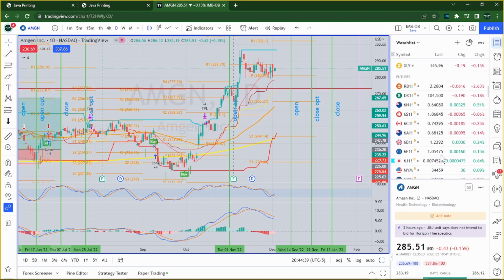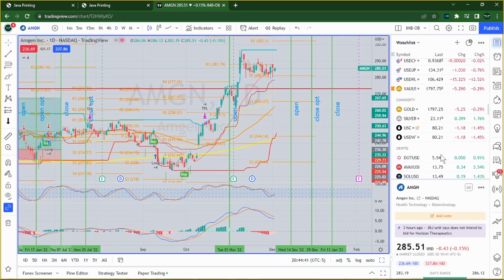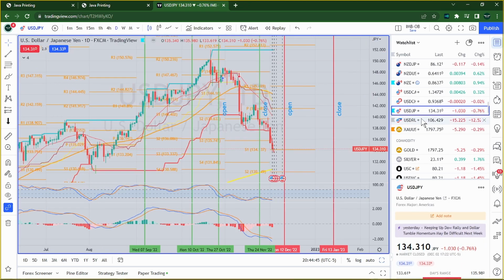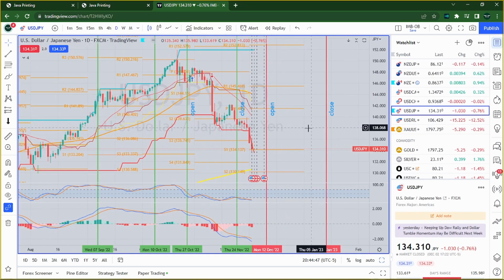Okay, I have Amgen loaded up, but let's go to the yen. And here we go. The yen is right now in a pullback, but it's still bullish. It's just in a pullback, so we'll see what actually happens with this going forward into the next 2 weeks.